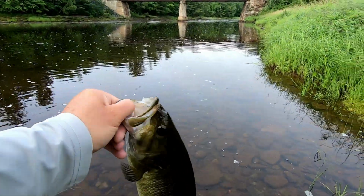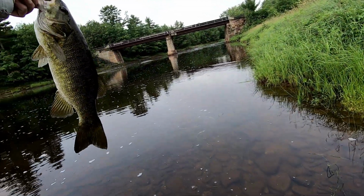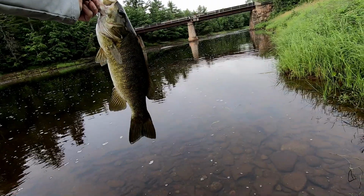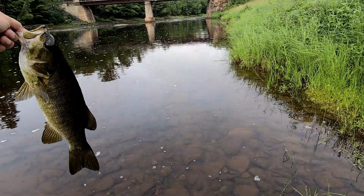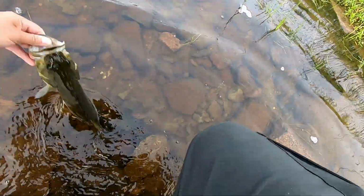I'm not even going to try and take that because he's got that so deep. It's a good sized fish. All I did was cut my line there. Hope that he's all right.